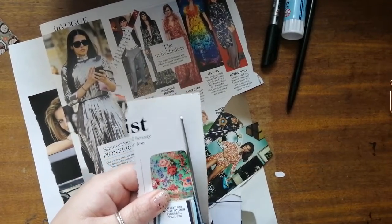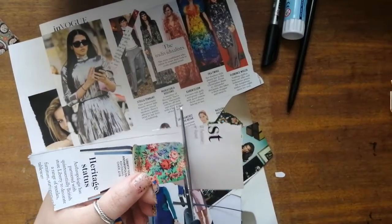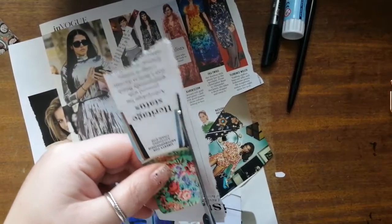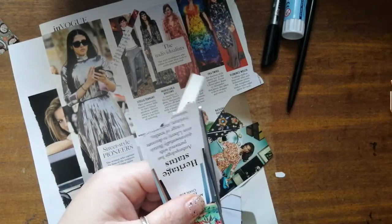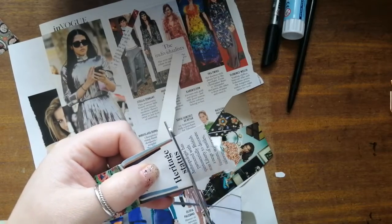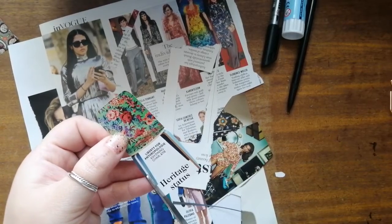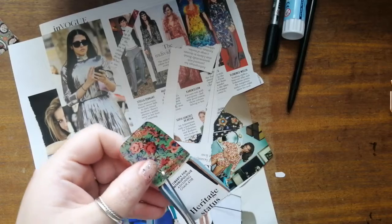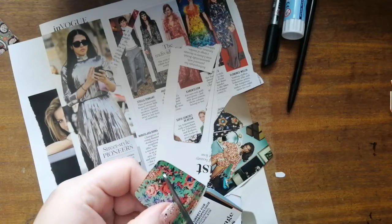So like I said, once you've got all your images and you think you've got enough, you can start cutting them out. Now I'm just using a scissors. You can, if you want to, use a craft knife, but I find this works just fine. And don't worry about being too precise. If cutting out's not your forte, you find it a bit challenging, just do the best you can. You can even have raw edges, you can tear them. It's completely up to you. Find a style that works for you, and what you find easy.